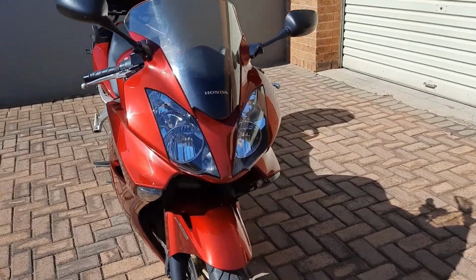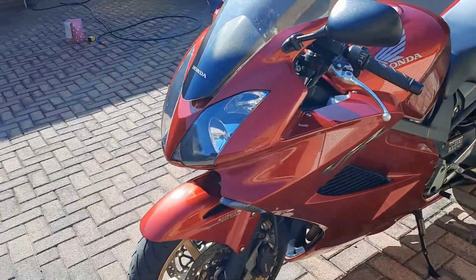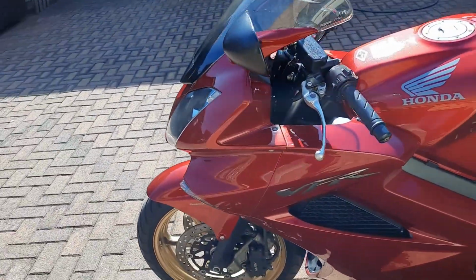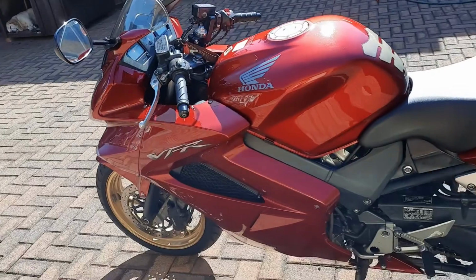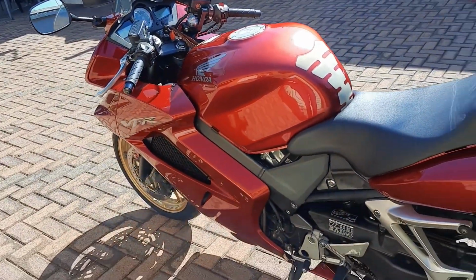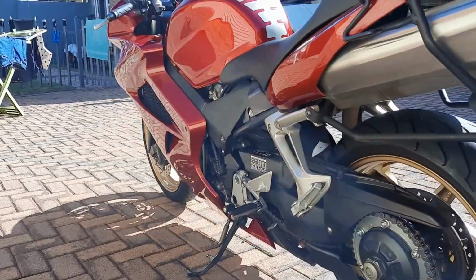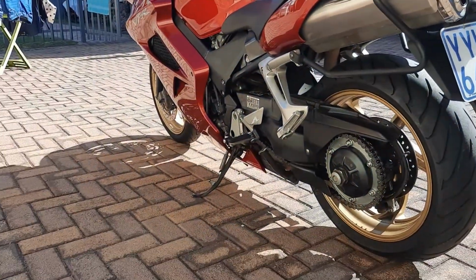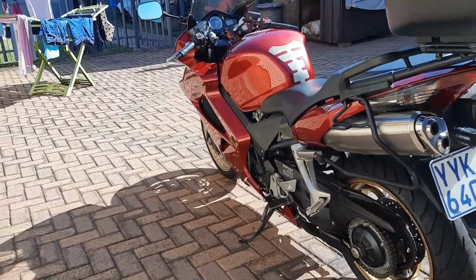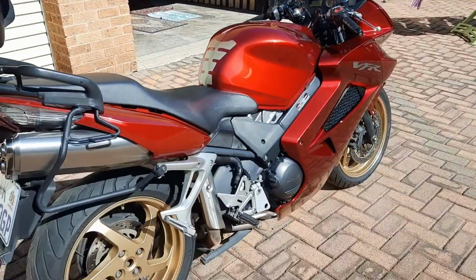So there you go, Honda VFR 2009 VTEC 800. One of my favorite bikes out there. There aren't many bikes that offer this kind of performance, comfort levels, and particularly aesthetics. This is one of those bikes that just looks good from every angle, and it speaks for itself. I'm going to leave you with this last image.